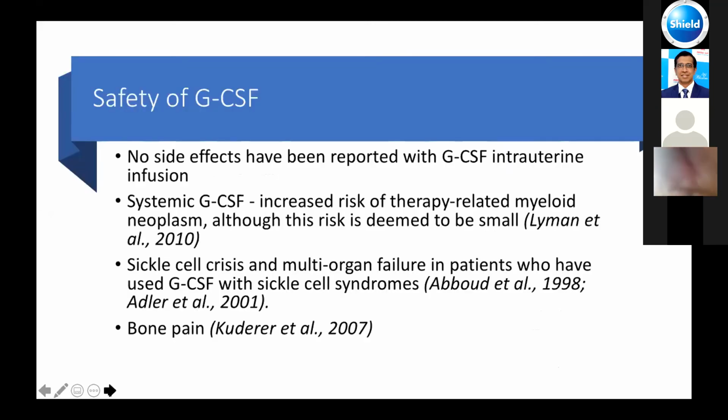So, safety of GCSF: no side effects have been reported with GCSF intrauterine infusion. Systemic GCSF increases the risk of therapy-related myeloid neoplasm, although this risk is deemed to be small. Sickle cell crisis and multi-organ failure have been reported in patients with sickle cell syndrome who used GCSF. So you have to be careful in such a population. It is not in the general population, but this population will be limited to certain areas. And patients may report bone pain as well.